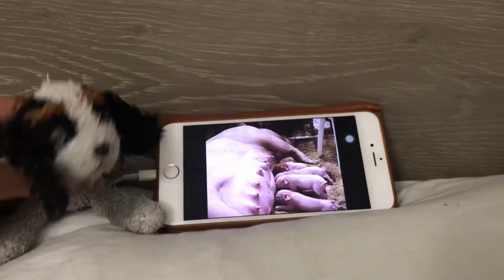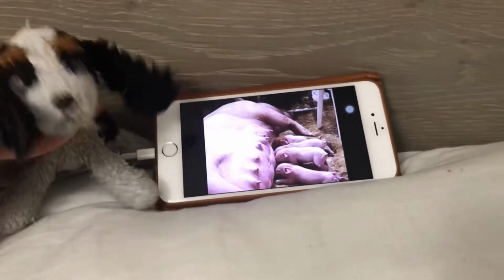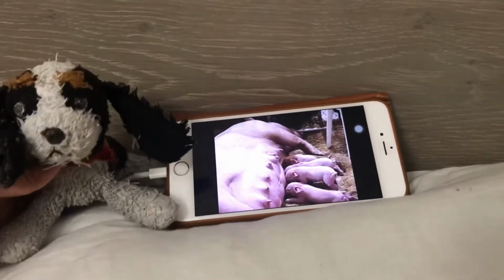The next structure is the milk line. The milk line is these little regions along the belly area that can develop into mammary glands. And they're used for producing milk for their young.